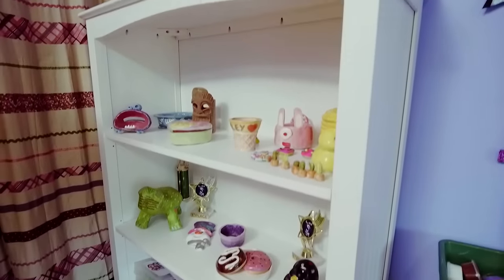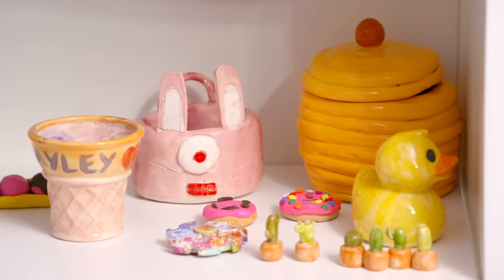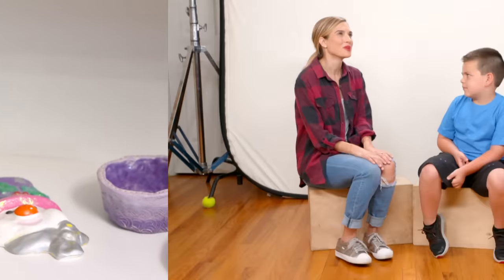And you have a lot of pottery. Yeah. Did you make these? Yeah. Oh my gosh. These are the cutest things. I love those so much. So you need a better place to display all this, don't you? Yes. What do you think Haley wants in her new bedroom?